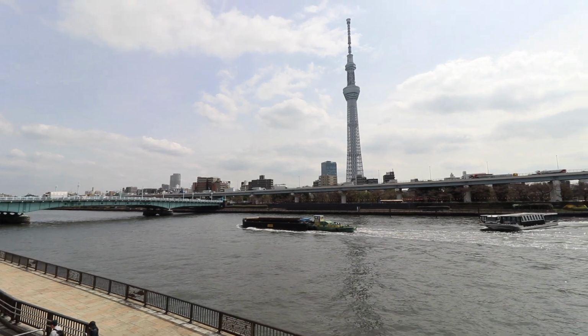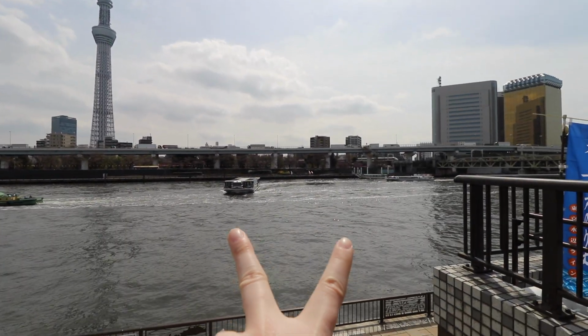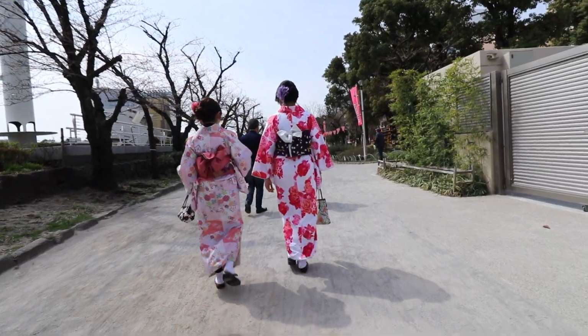There's a nice big river. You could take a cruise. There's the Sky Tree. There's two little tour boats right there. So we're gonna go up to the Tokyo Tower. Allegedly, it's 900 yen. Allegedly. That's what Google says. And it gives you a good view because it's the tallest building in Tokyo. But it's supposed to be a 10-minute walk away, so we're gonna head there now.